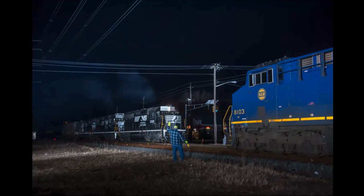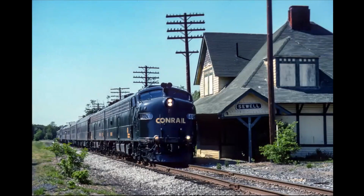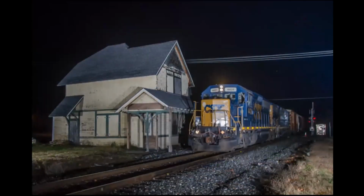And now we're going to head on down towards Millville. Here's a Norfolk Southern Operation Lifesaver train going by the depot at Sewell. The Conrail business train going by the station at Sewell. Back in 96. And CSX going by Sewell.